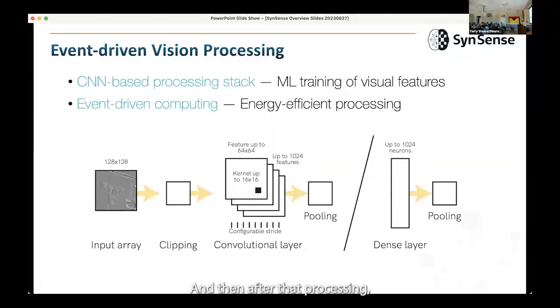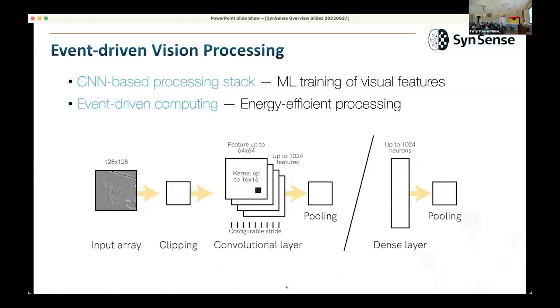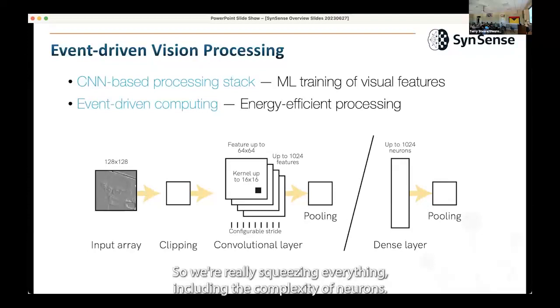Then after that pre-processing, it goes on to a convolutional core. There are multiple cores. Like I said, there are 9 cores. Each core has a kernel memory, and that then projects onto the spiking neurons. The spiking neurons that we have on these chips are integrate-and-fire neurons. These are not leaky integrate-and-fire neurons. This is because for most vision applications, these are good enough. And I'll show you a demonstration, you have to trust me, that these are good enough. Because our focus is what is the minimum computation that we can do to get the task done. So we're really squeezing everything, including the complexity of neurons, to what is good enough.